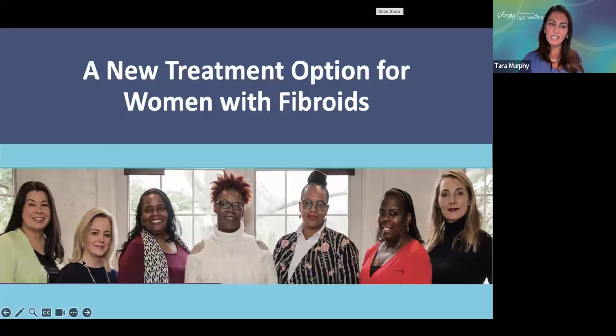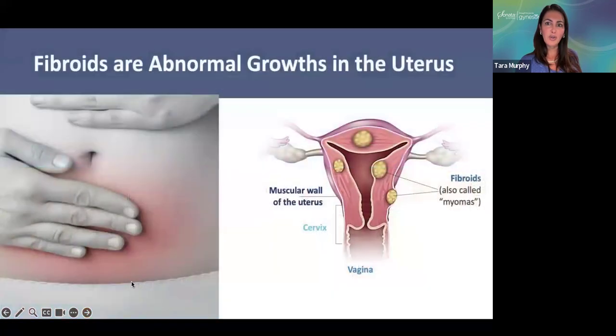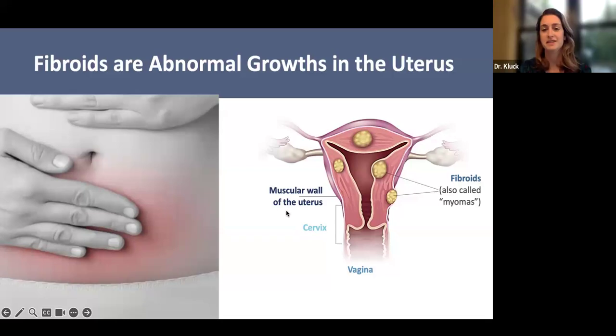So we're going to just start off really top line, talking about, what are fibroids? So Dr. Kluck, if you could talk a little bit about what fibroids are. Yeah, definitely. So fibroids are very common, first and foremost. They're basically growths in the uterus, and they can be in different locations. They can be in the lining of the uterus. Those often cause heavy bleeding or heavier periods. They can be in the wall or the muscle of the uterus, or they can be dangling off the outside of the uterus. And like I said, they're very, very common. They're more common in reproductive age women, so women starting in their 20s all the way up to menopause. And up to about 70% of women will have fibroids by the time they reach menopause.